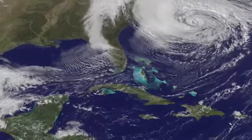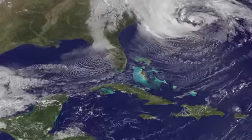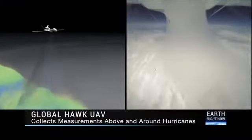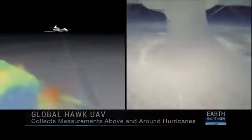Satellites give you a broad view of things over the entire Atlantic basin, but you only get maybe 1 or 2 snapshots a day. With the Global Hawk, you're not seeing as wide of an area, but you're seeing a fixed area for a fairly continuous period of time.